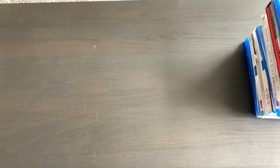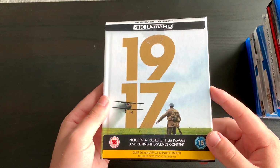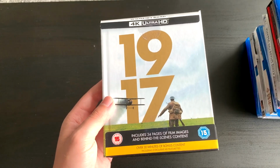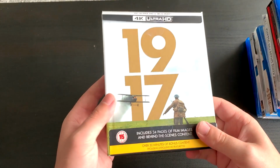Next up, these are in no order basically. I just took them off the shelf as I saw them. So here we go. This is the newest release, definitely. We have 1917. This is the Digibook version from HMV. I did have the Steelbook on pre-order from Zavvi. I just wasn't a fan of the artwork. I thought it was very lazy.